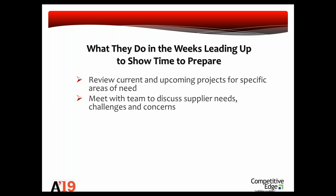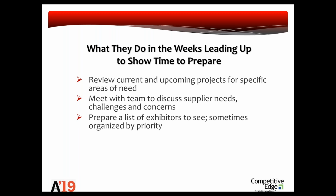Then they tend to hold meetings with their design team to talk about what's happening with their projects, what challenges they're running into, what concerns they're facing, and if there are any specific suppliers they need to get more of or do less with. So after that meeting with the team, they start to draw out a list of priorities.